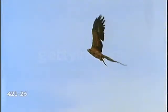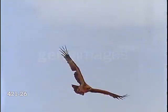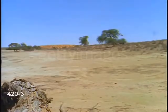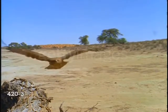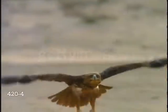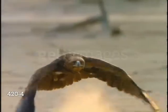The Kalahari Sands are home to a fierce hunter. It's the tawny eagle. It hunts on desert snakes, ground squirrel and chameleons. Another fierce predator, the steppe eagle, has acute eyesight. Both the tawny and steppe eagle soar down with brown wings while they are hunting.